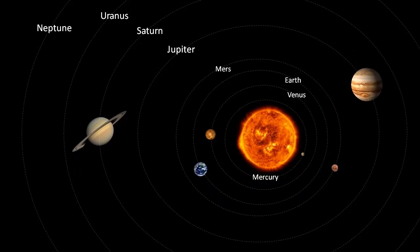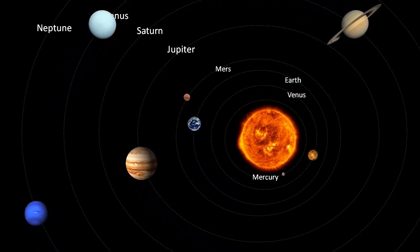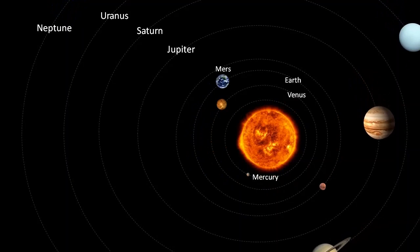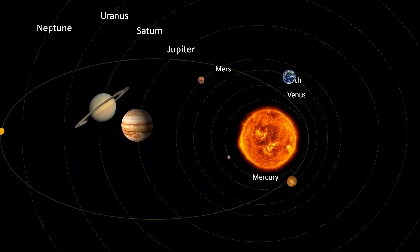Well, let me start this discussion from a very basic point. Now you are watching a beautiful scenario where all the planets are rotating around the sun following their fixed orbits, starting from the nearest to the sun: Mercury, Venus, Earth, Mars, Jupiter, Saturn, Uranus and Neptune. Now what will happen if I introduce a comet in this scenario? Observe this carefully for a while.